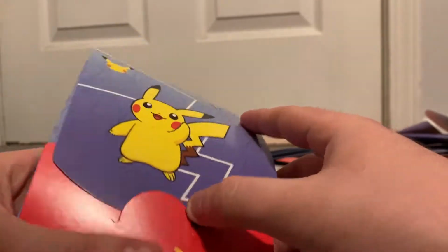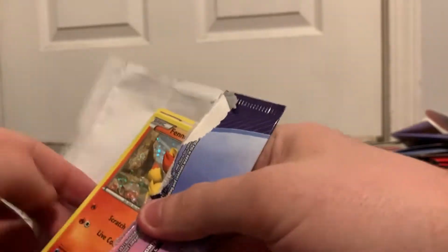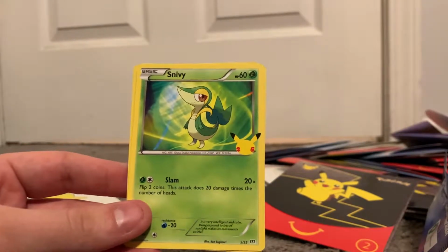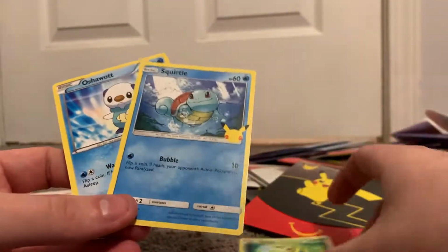So let's get right into this booster pack. All right, here's the first one. Oh, they're like paper. This is not like regular booster packs. Oh my goodness. Oh, I just ruined it, the holos on the front. All right, we got a holo Fennekin. That's really cool. Got a Snivy, Squirtle, and an Oshawott. So we got some really cool cards here.